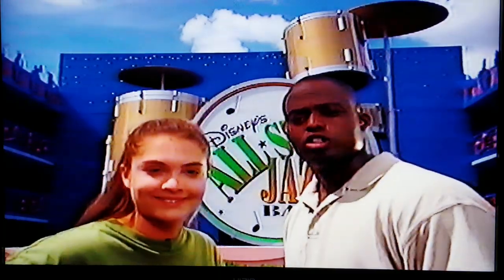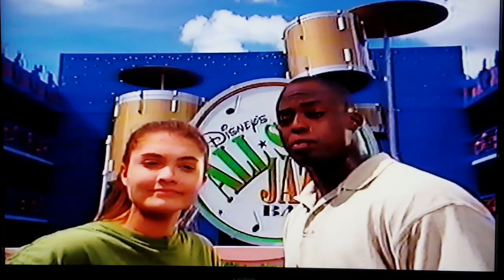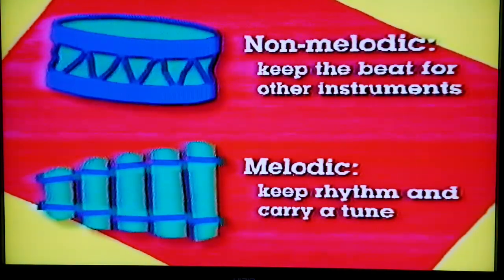So many instruments today, I just know we're going to forget some of them. Just focus on what's important. Remember, a rhythm and percussion instrument is something you strike, shake, strum, or pluck to make a sound. And we can divide them into the non-melodic instruments like drums, and the melodic instruments like the piano.